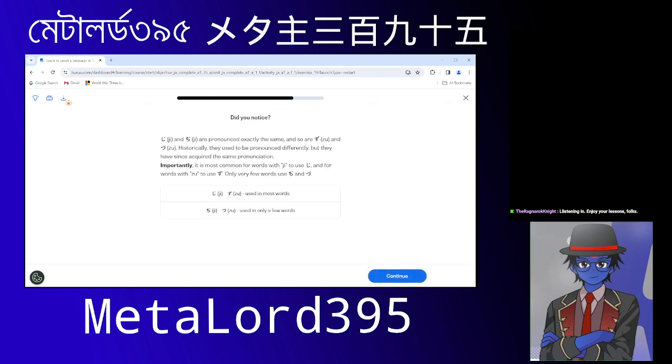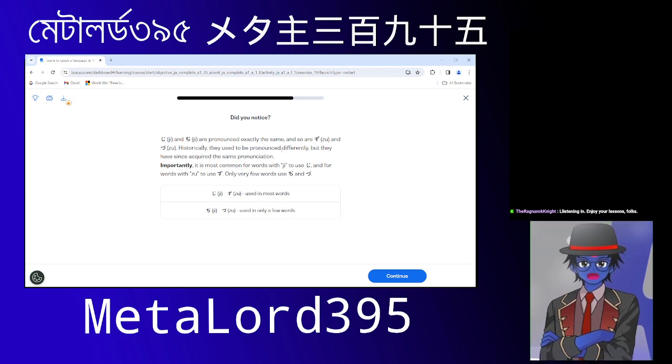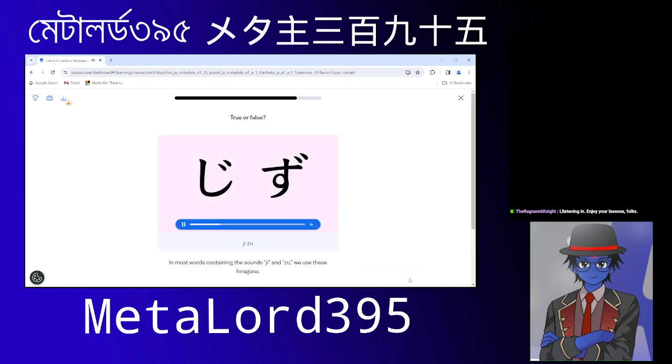So, ji and ji are pronounced exactly the same, as are zu and zu. Historically, they were pronounced differently, but they have since acquired the same pronunciation. Importantly, it is common for words with ji to use this mark, and for words with zu to use this mark. Only very few words can use these four marks. Ji, zu.